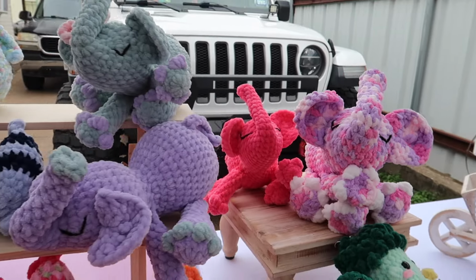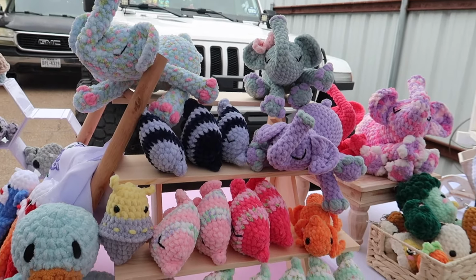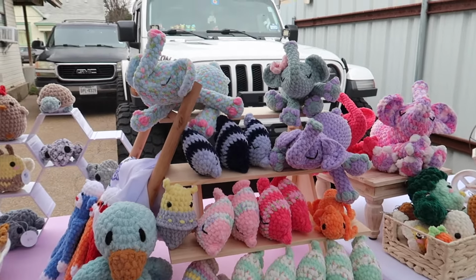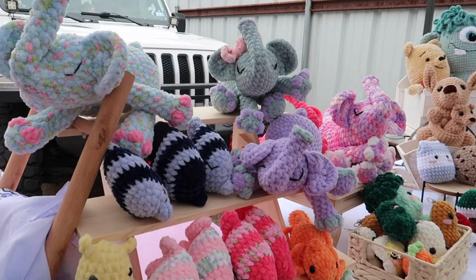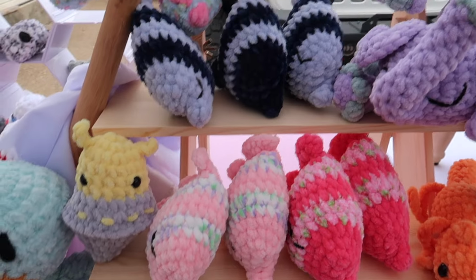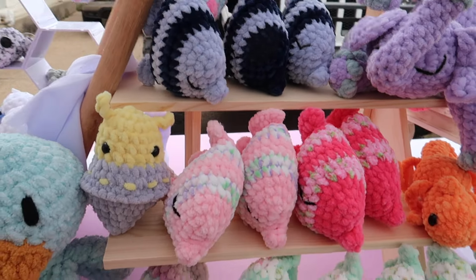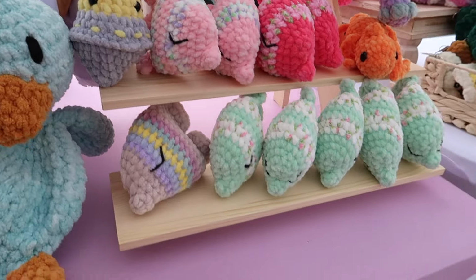And then we have, of course, my cute little elephants. We have more of my cute little elephants. I had to make them the center of attention. So as soon as you come into my booth, and I'll do an overview whenever I'm done, as soon as you come into my booth, you see these cute little elephants. Then we have these adorable fishes. They are so cute. There are several of them.